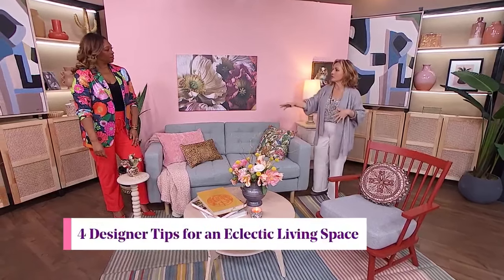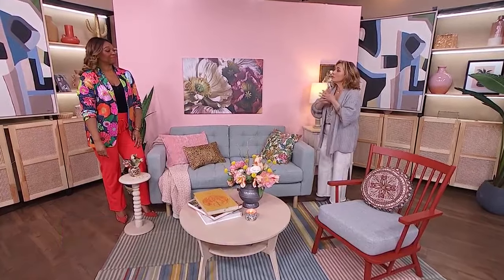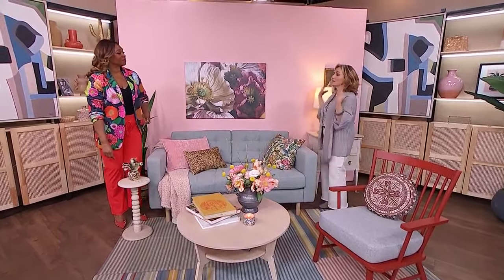So you want to mix different furniture styles from different periods. You want to mix some old and new. It's also about contrast, whether that's lots of pattern, mixing pattern, adding color. But I think, like you said, it's not just about everything goes. There is some intention. You want it to look like there's some intention.